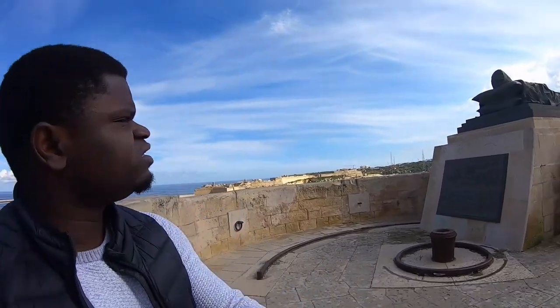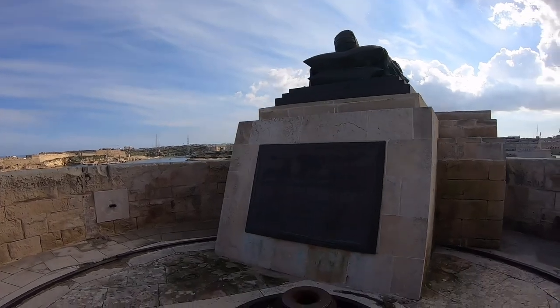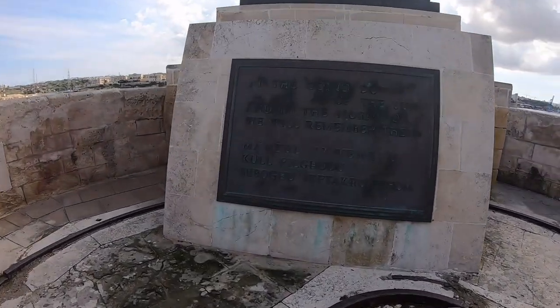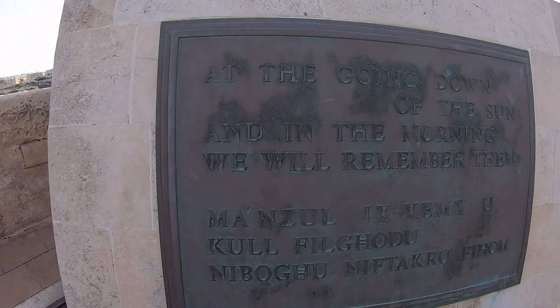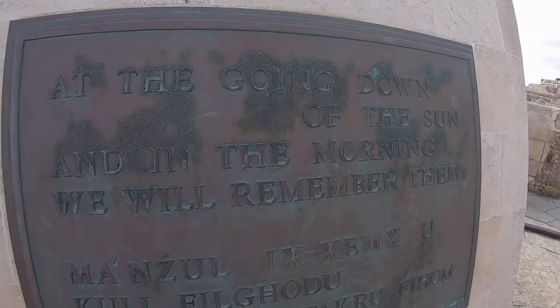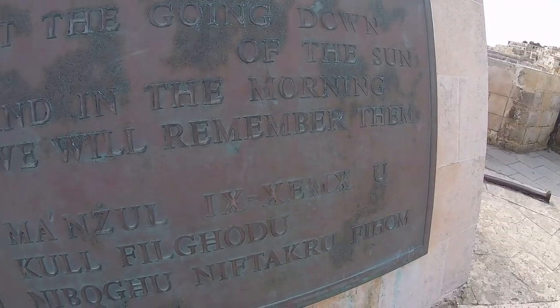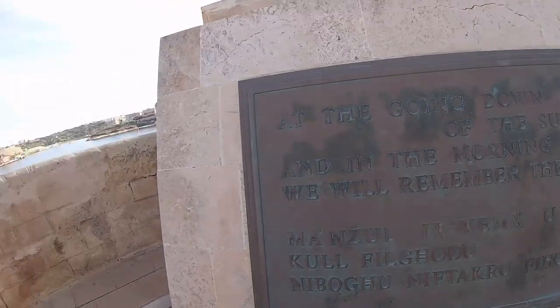I saw something here, a statue of someone lying down, and there's something written here. Let's see. "At the going down of the sun and in the morning, we will remember them." I think this is for the 1,500 people that died defending the harbor of Valletta. So it is in remembrance of these great warriors.